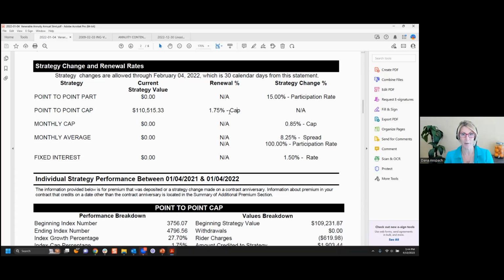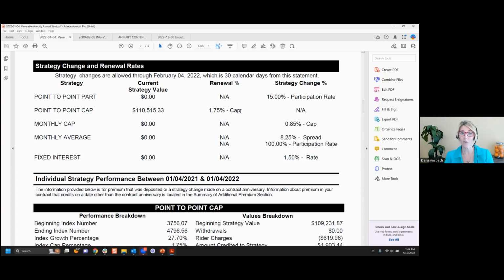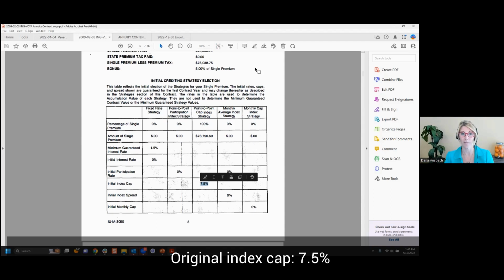That's not much upside. If you chose the fixed interest account, you would get 1.5%. So you're only getting an extra 0.25% with this S&P. Now, what's interesting is if you go back to this contract, it was originally issued by ING, and we can see here that there was $75,000 put in plus the 5% bonus took it to $78,000 in this point-to-point cap strategy. And the original index spread was 7.5%. Now, I will take a cap of 7.5% on the S&P 500 with downside protection.